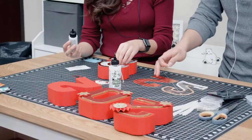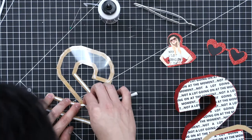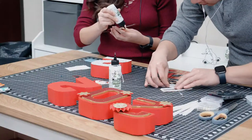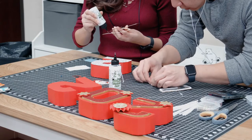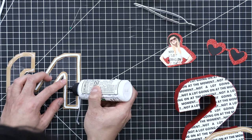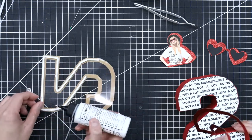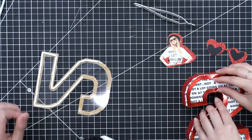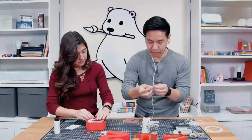All right, jumping right back over here onto the shaker card section. I am still putting these things around, just bending them around a little bit. One thing too is that whenever you have any edges, put a little bit of glue in between there. Right here, you're trying to make sure that there are no gaps. You don't want glitter coming out. So I'm putting a little bit of glue here in the gaps to keep that from happening as we go around.